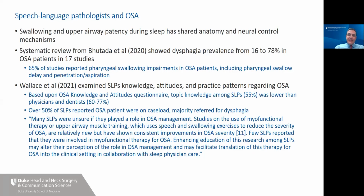Compared to physicians and dentists, based on a standard questionnaire, the topic knowledge among SLPs was a little bit lower than physicians and dentists, which isn't surprising considering our training. But over 50% of the SLPs reported OSA patients were on their caseload, the majority of whom were referred for dysphagia. And these authors also mentioned the fact that studies on the use of myofunctional therapy, what I would kind of call oropharyngeal exercise, or upper airway muscle training, which uses speech and swallowing exercises to reduce the severity of OSA, have shown consistent improvements in OSA severity.